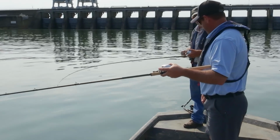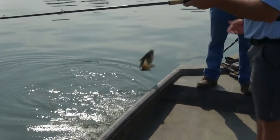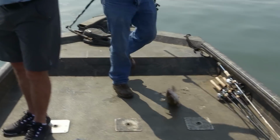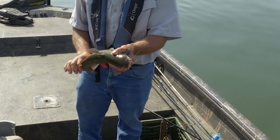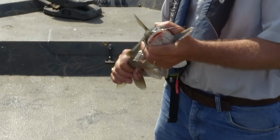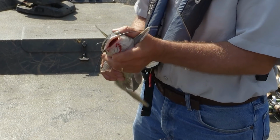Feels like a channel cat. A little bit of shake there. It is a channel cat. There you go. Man calls it off of the head shake. He knew what he had. Now, as far as just table fare, which one do you prefer? Blues are hard to beat, but they're good also.